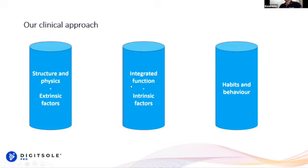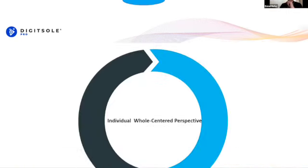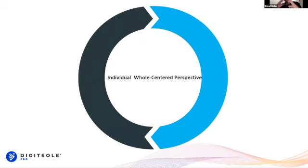But that is the understanding that we have these three pillars that are very well integrated into one. When we look into it, we can separate them, but we have to accept that they are always very well integrated into each other. But when we do that, we get this individual whole-centered perspective, as we call it, where we look around the whole perspective of the situation.